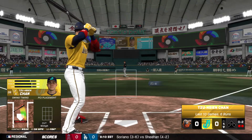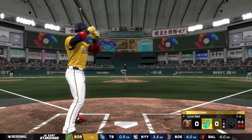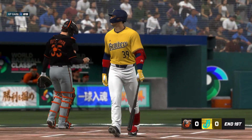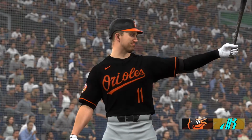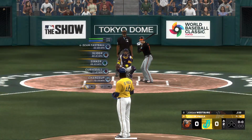Sands launched a homer in his most recent game. 2 down, nobody on. Swing and a miss. The velocity blasted it right past him. Scoreless after 1. Second inning set to go. Leading off, Jordan Westburg.